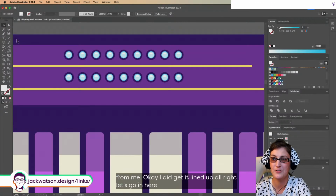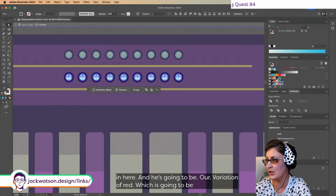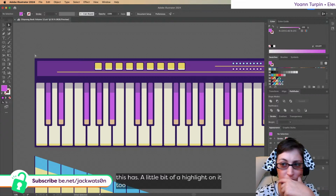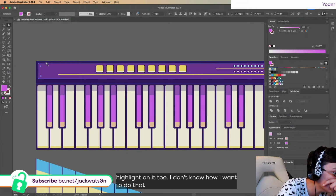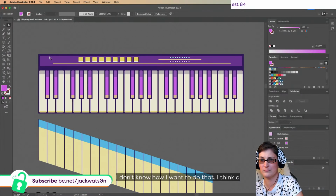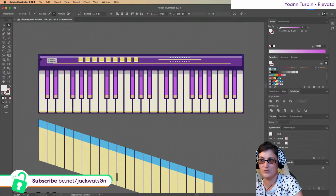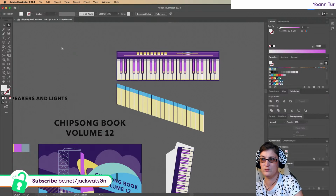Let's go in here. And these are going to be our variation of red, which is going to be pink. Alright, that's pretty good. Just realized this has a little bit of a highlight on it too. Figure out how I want to do that. And go on the top. That looks pretty good.